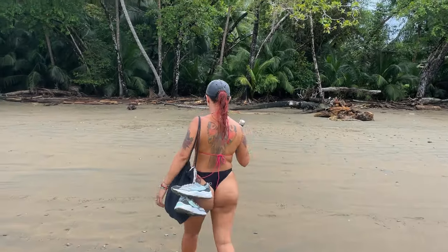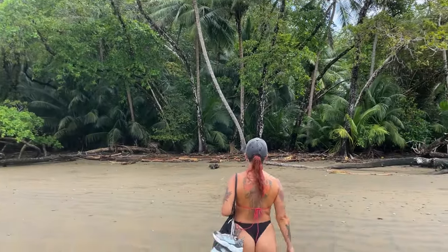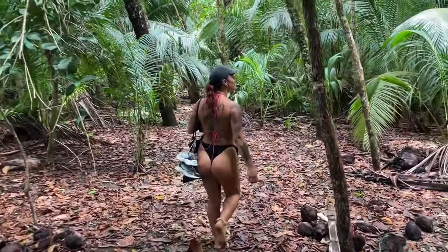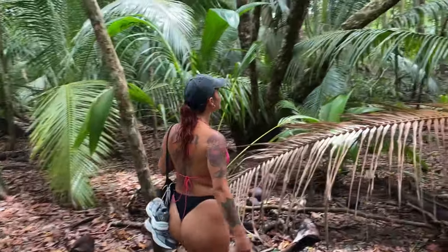We can hear some scarlet macaws right now somewhere in these trees. Stacy's gonna try to use her jungle girl magic to try and summon them. Stacy's got us wandering through the mangroves now to try and find these scarlet macaws. Barefoot and everything, hopefully we don't encounter a snake.